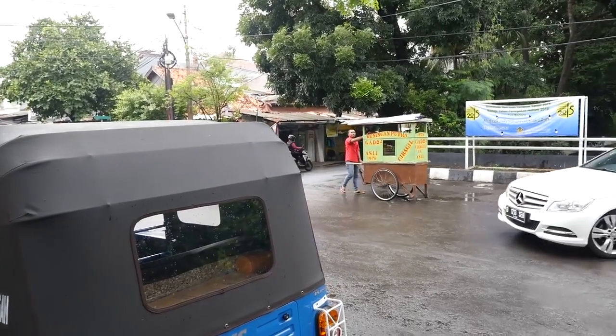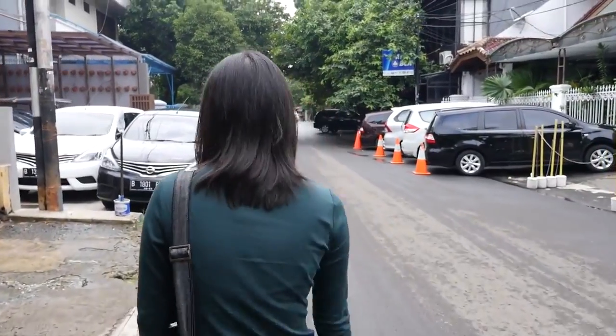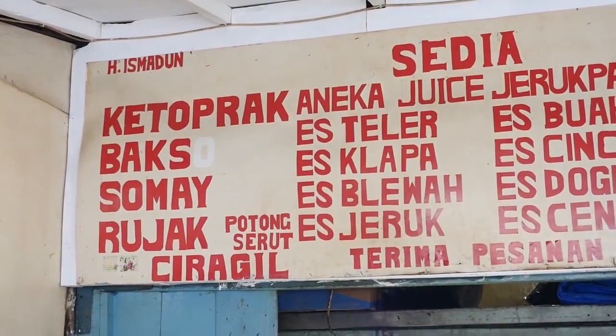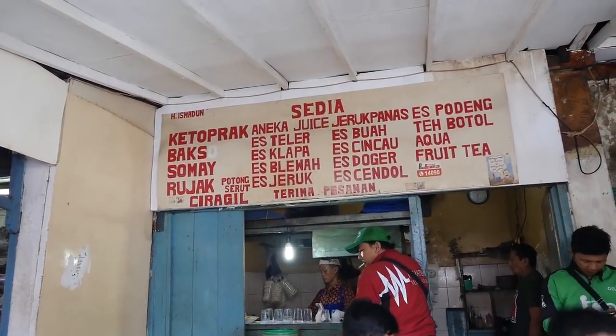It's a really nice area of Jakarta. It's really lots of trees and a residential area. And that ride took about 30 minutes, I think. The traffic wasn't too good. All right, this is the correct spot. We found it. It's right on the corner of the road, just next to the canal.